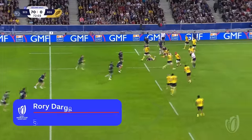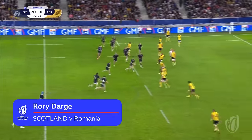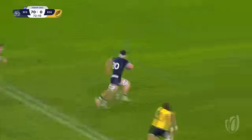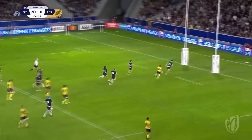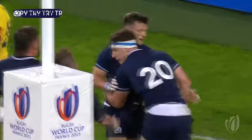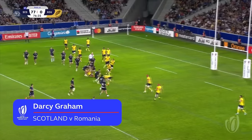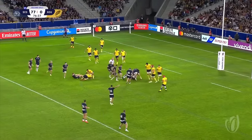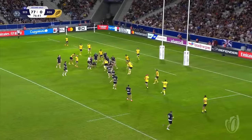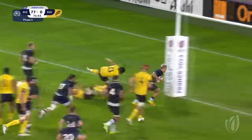10 tries in the bag. 70 points to nil. Remember, if all teams are equal on pool points at the end, it could come down to points difference, and they're going to rack up another five here. And it's Rory Darge this time. It's gone 11 of them so far, Scotland. There's the flick inside to Darcy Graham. Darcy Graham, there it is.